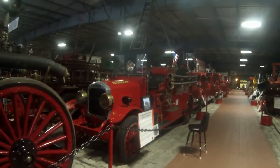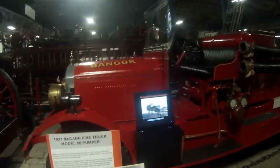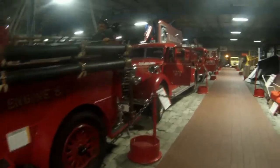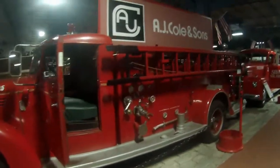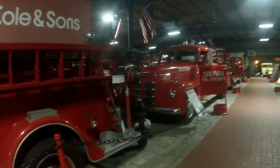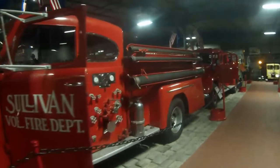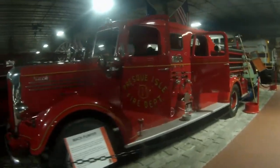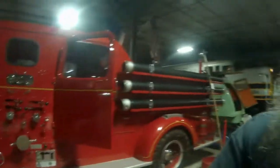I think I'm just going to walk right down this aisle. There's a 1927 McCain fire truck, obviously from Bangor. And wow, that's what it looked like when they got it. And right behind it is a Federal fire truck from 1939. Aaron's Fox rotary pumper from 1948. And then a Mack pumper, 1947. It's sort of cool just watching the progression from older to newer of all the fire trucks.